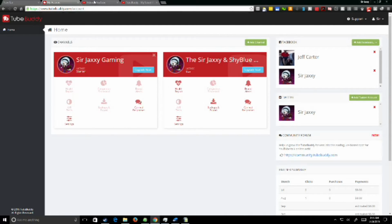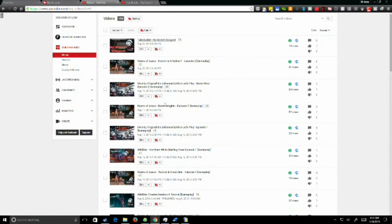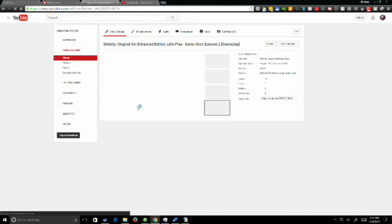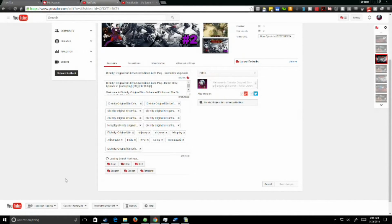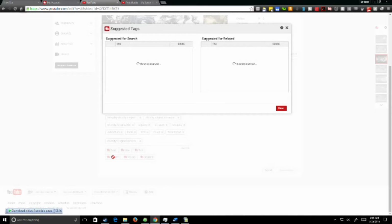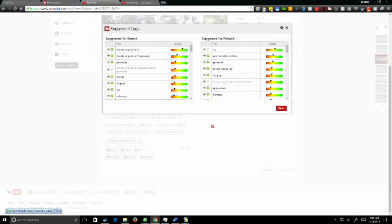And now, the last thing I want to show you, as far as the difference between a free account and a paid account, is, let me go to edit, is on the tags and the tag suggester. Now, if you look, once this finishes loading a ranking search, if I click on suggest, it only shows like the top 5, I think it is, for the free version.